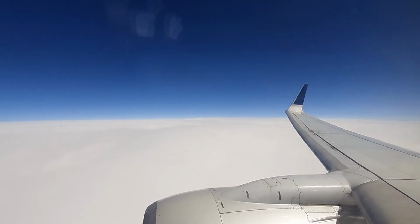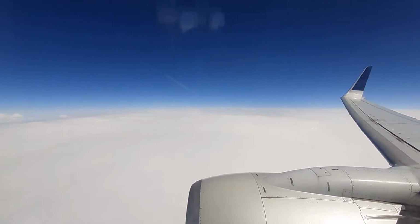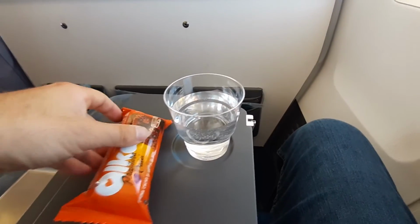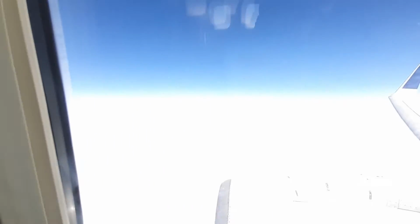What is good is they still keep a little bit of service. I got water and some sweet thing. It was okay, and the flight is only like 1 hour 20 minutes, 1 hour 40 minutes, so that was nice.